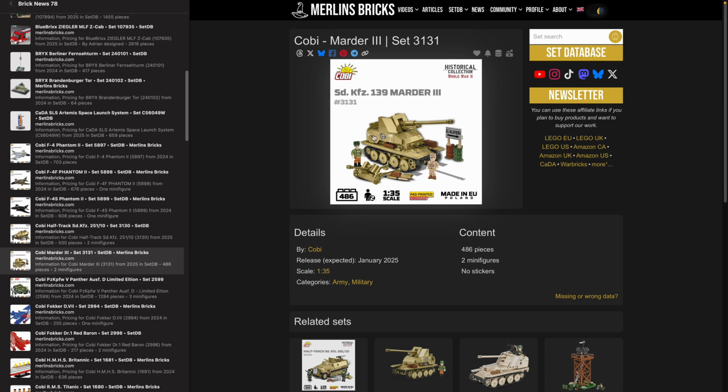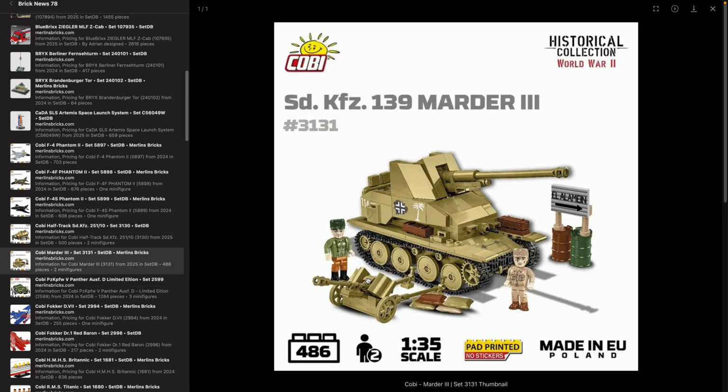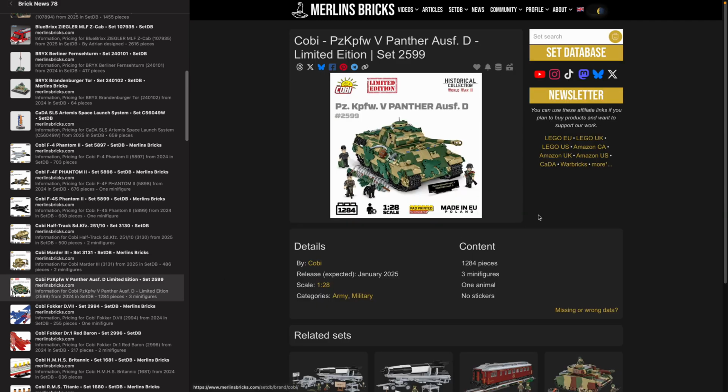And then we will also get a Marder 3. If you look at the color scheme and everything, this is from the Desert War troops of General Rommel from Germany, 3131. Again, Second World War, 2 minifigures, 486 pieces. And it also has an anti-tank cannon, and a sign until El Alamein, which of course was the big head-to-head battle that the British and the German forces had during this campaign before, I think, the US troops landed in Northern Africa and finally kicked the German butts.